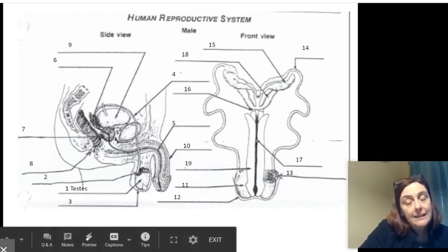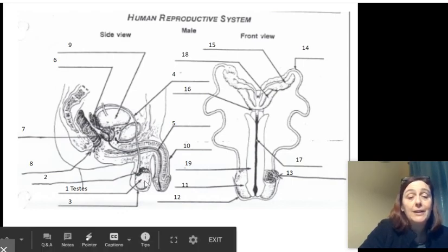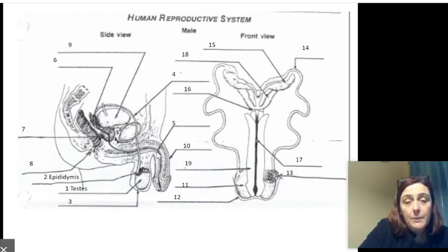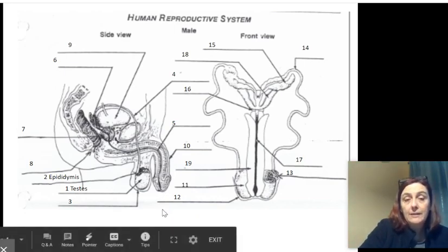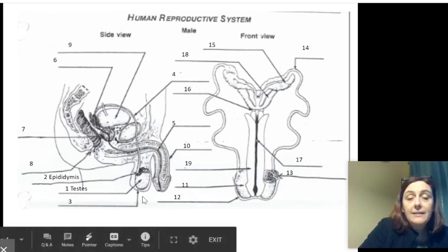Now, men do not release sperm 24 hours a day, 7 days a week. So it needs to be stored, and it's stored in the epididymis. The epididymis is a coiled structure at the top of the testis that holds the sperm until ejaculation. And then the sperm will be released up this tube that we'll talk about in a minute, and then down this tube and out of the penis. Now, you'll notice that the testes are in this structure, number 3.